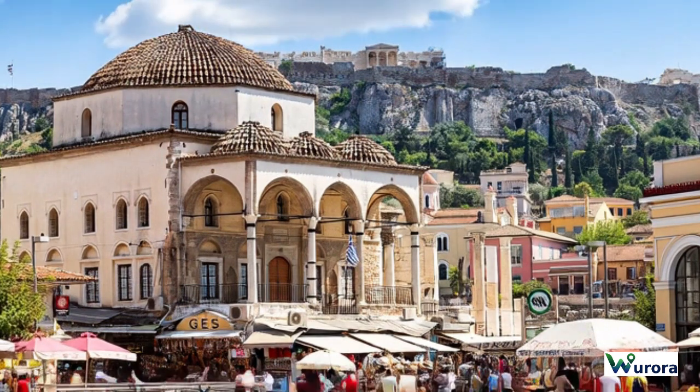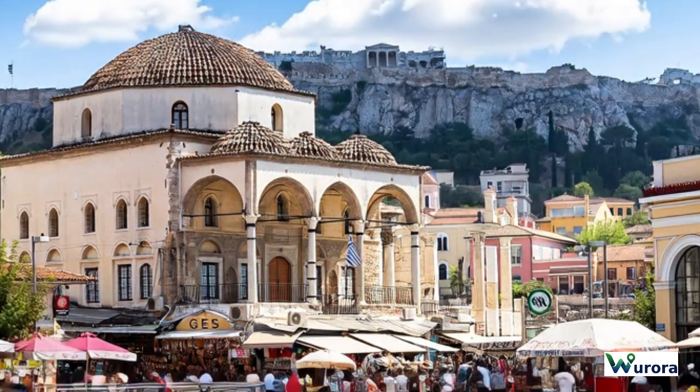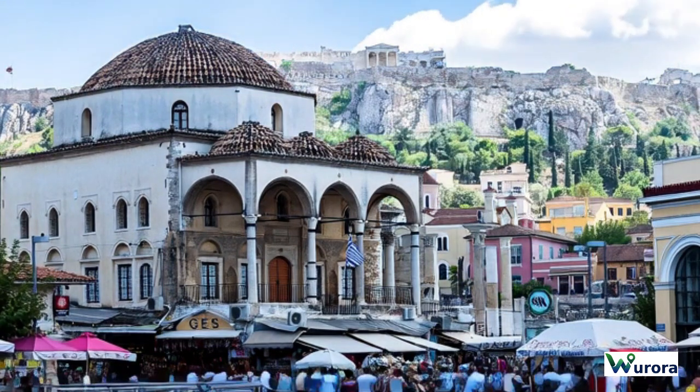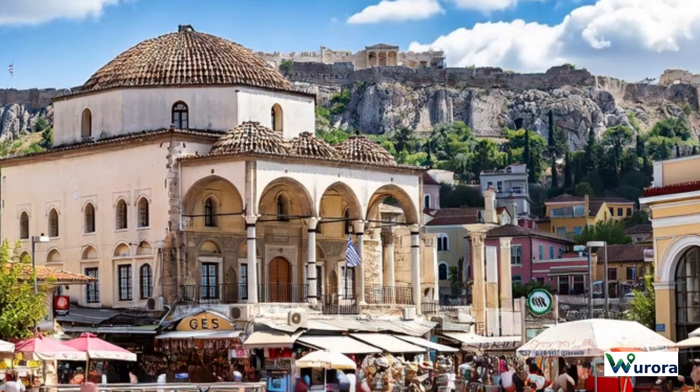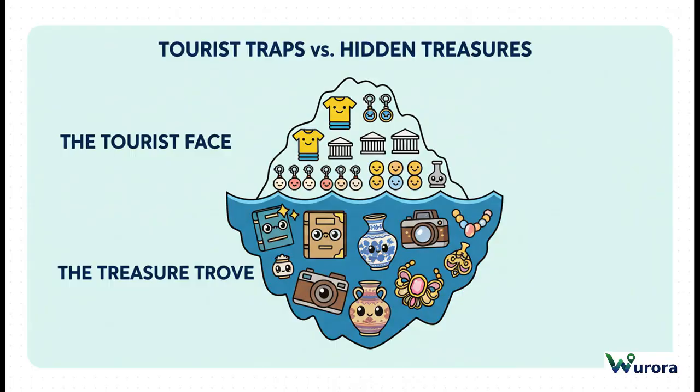Okay, so let's get right into it because Monastiraki is, well, a place of amazing contrasts. You've got this split personality, right? On the surface, it can feel like a total tourist trap with all the mass-produced souvenirs. But just underneath that, there's a genuine treasure trove of history and stories just waiting to be found. So the real question is, how deep are you willing to dig?